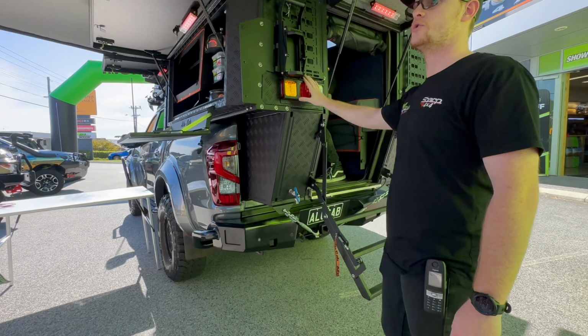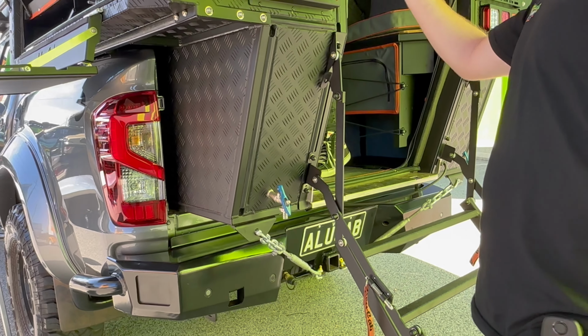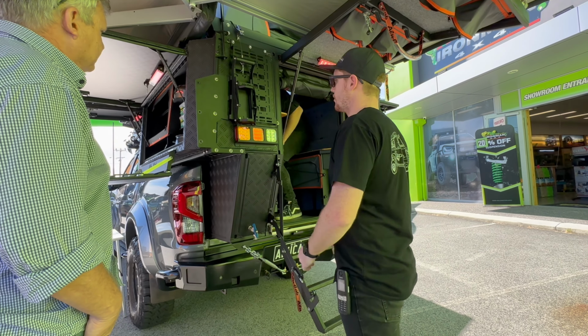In saying that, we do not recommend leaving this setup as a camp base. Alu-Cab doesn't recommend it because at the end of the day, you've got 700 kilos on 4 points. You chuck a couple of people in there. It's a lot of weight.